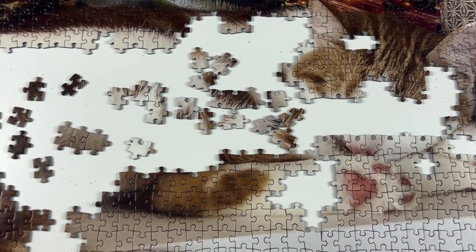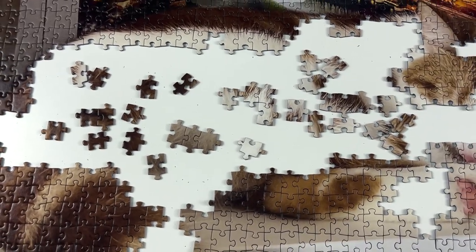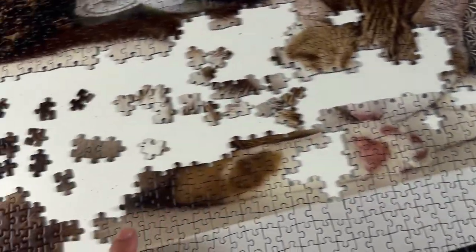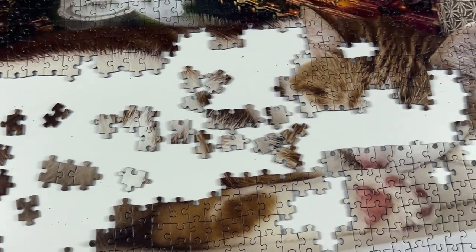And it's just so much fun building a puzzle of your own wee pet. It's just really, really fun. So I'm just going to carry on the way I'm going. I'll just be dipping in and out of here, probably work on these pieces and all the other white pieces last. It's really just a case of finishing off the cat from here. So I hope you enjoy seeing Grace finally come together.